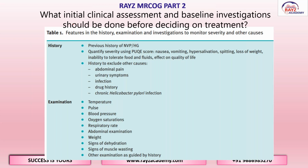What initial clinical assessment and baseline investigation should be done before deciding on the treatment? The history, examination and investigations need to be done to monitor severity and other causes. In history, we have to ask about any previous history of nausea and vomiting. We have to quantify the severity of nausea and vomiting using the PUKE score. We have to ask about nausea, vomiting, hypersalivation, spitting, loss of weight, inability to tolerate food and fluids, and how the condition is affecting her quality of life.